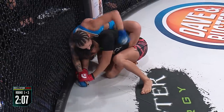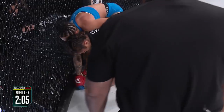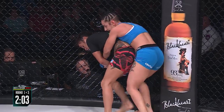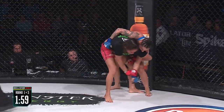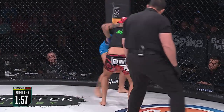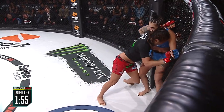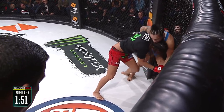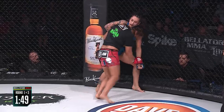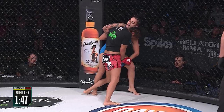Still a lot of physical pressure by Emily Ducote. Ilima-Lei MacFarlane locked onto that right hand of Emily Ducote. Now switches. Unexpected arm. Tough spot to get a Kimura. Surprisingly, Ducote doesn't try a little bit more to break away. She seems content for a grappling match so far, even though she hurt Ilima-Lei MacFarlane on the feet.